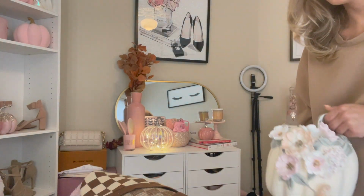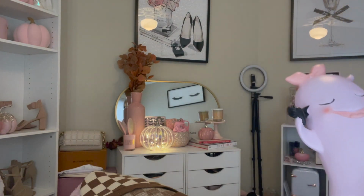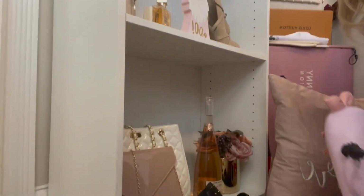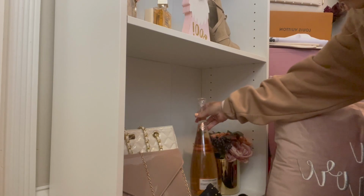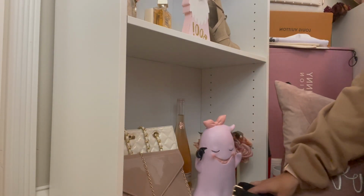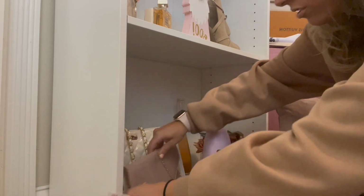Alright, so we have this. Where are we putting this? Where are we putting her? She's so cute. Maybe. All right. Maybe here? I know this is so dirty, but it is what it is. Or is that too much? I feel like that's too much.